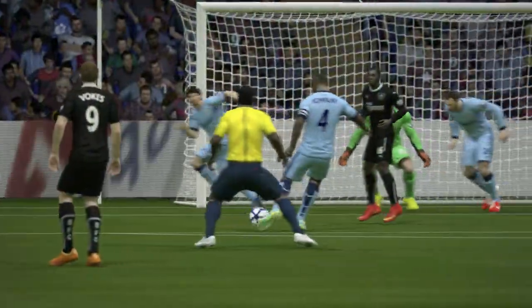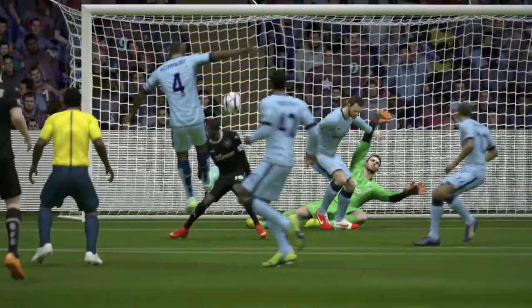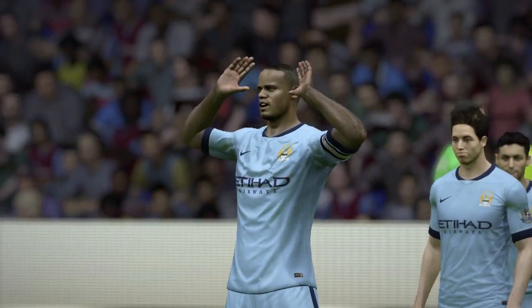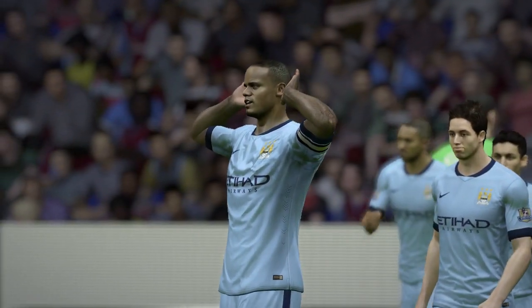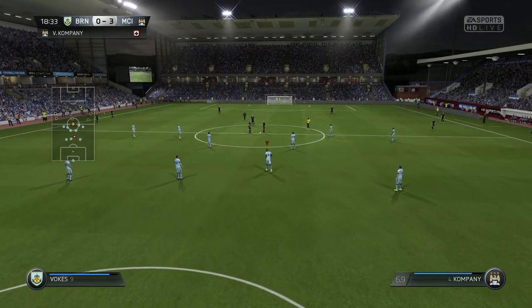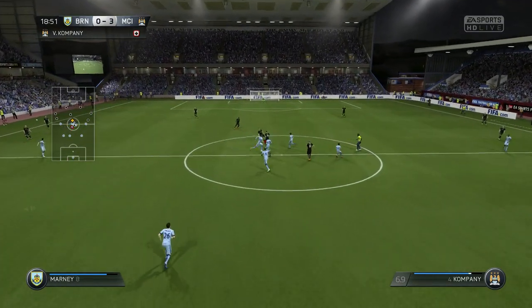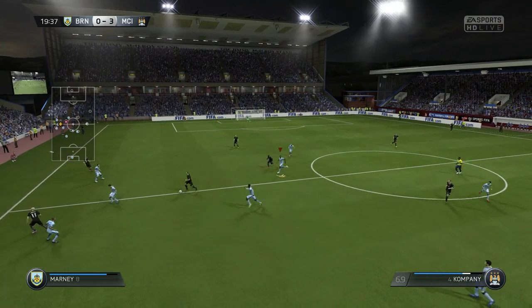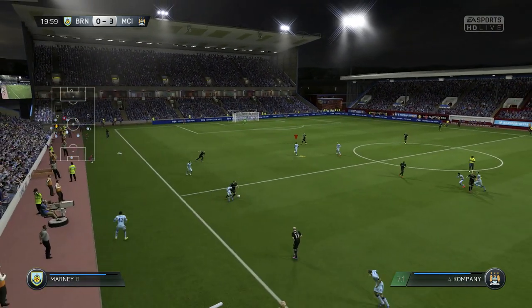And here is another angle on that goal. And the score is 3-0. And the score for Manchester City in the 18th minute, number 4. That looked painful. That's a pulled muscle, I think.